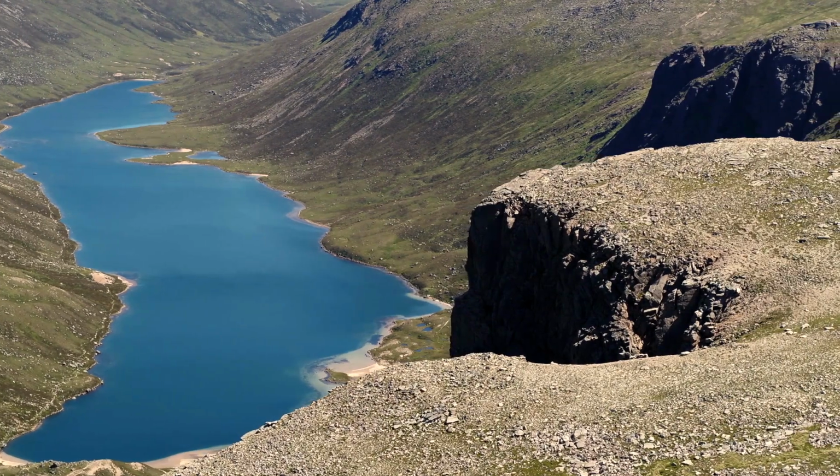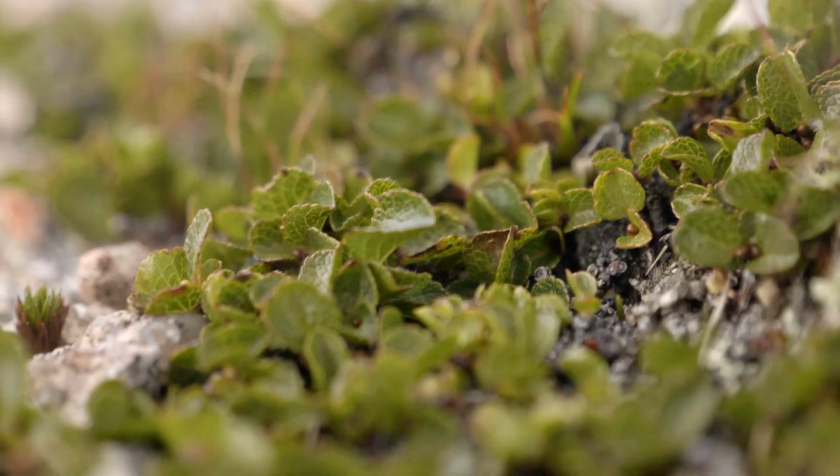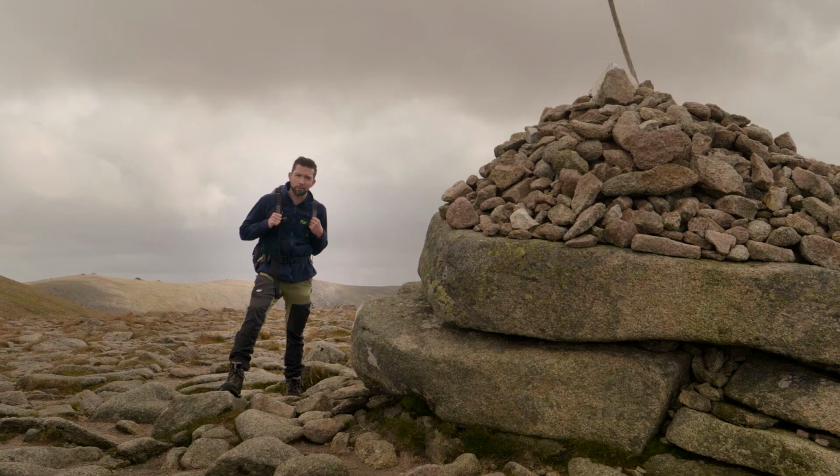The highest part of the Cairngorms is the Cairngorm Plateau, which is around 4,000 feet above sea level and is an Arctic-like environment. There are plants which live here that live nowhere else in Britain.